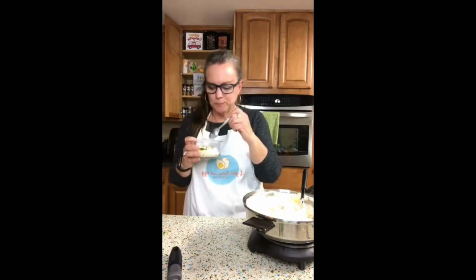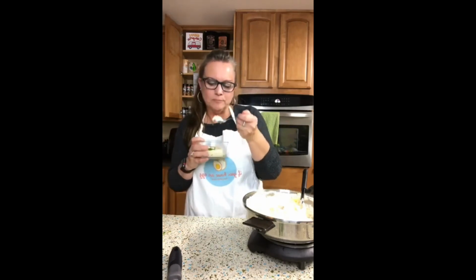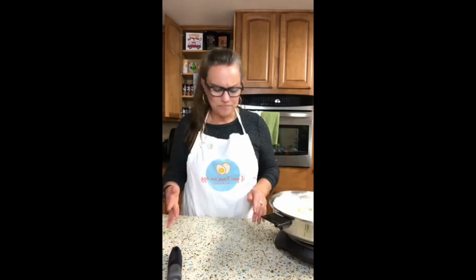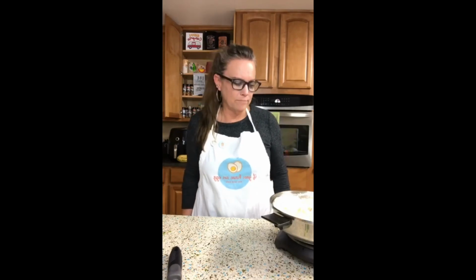And a big piece of bacon. I've eaten 2 bites of this. It's that good. It is that good. Totally worth 4 points. I don't even know how many points a regular loaded baked potato, mashed potatoes would be. My gosh, that's good. Okay, so that's definitely what I'm having for supper tonight.